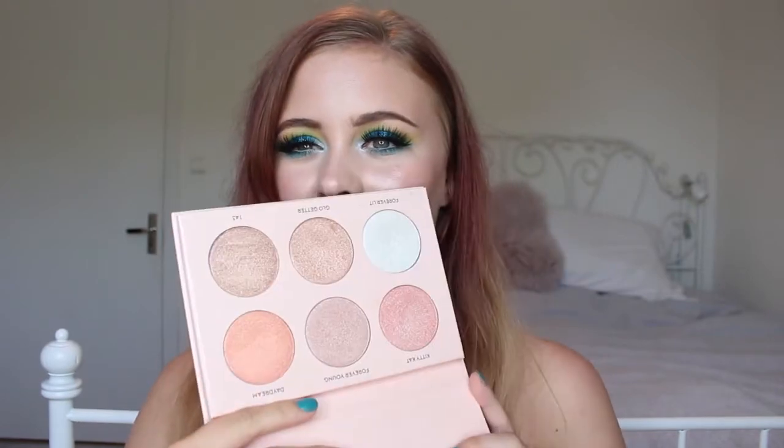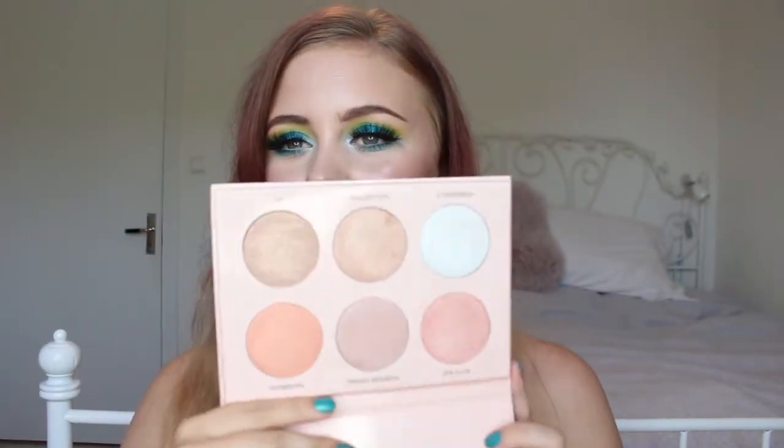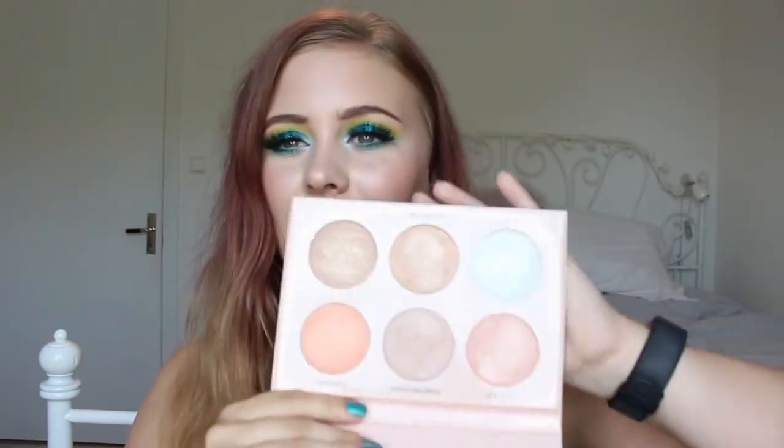And then another highlight, I'm going ham on the highlights this month, because I've missed using my Nicole Guerriero Glow Kit by Anastasia Beverly Hills.